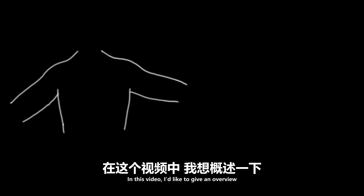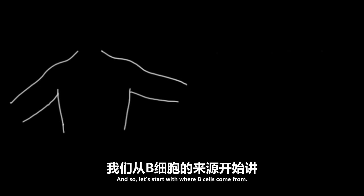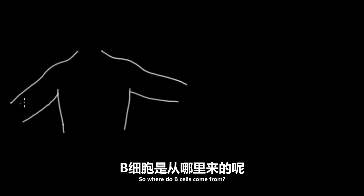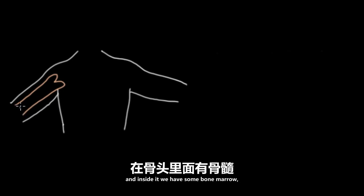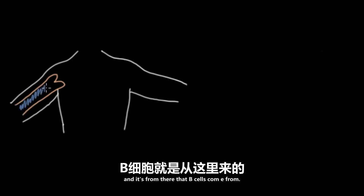In this video, I'd like to give an overview of how the B and T cells in your body are prepared to fight infections. And so let's start with where B cells come from. So where do B cells come from? They come from the bone marrow. So here's a bone, and inside it we have some bone marrow, and it's from there that B cells come from.